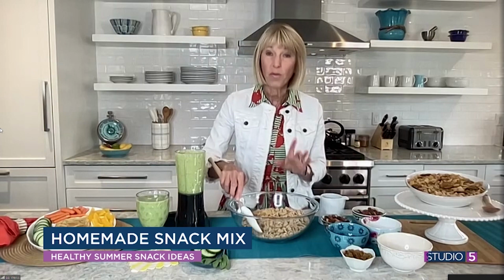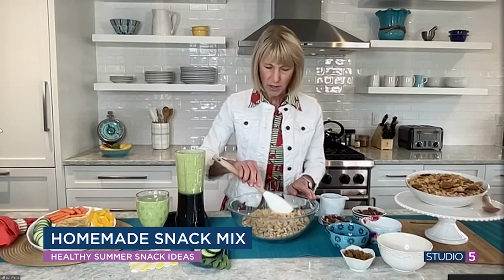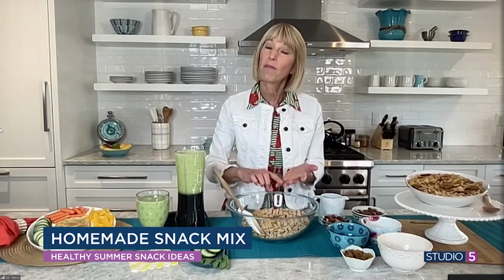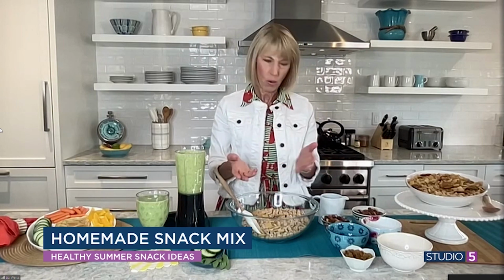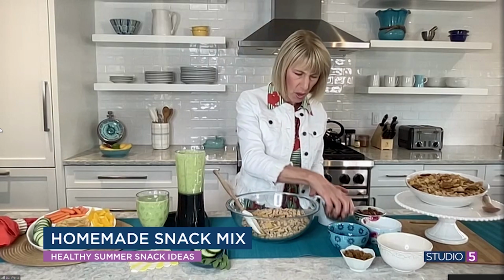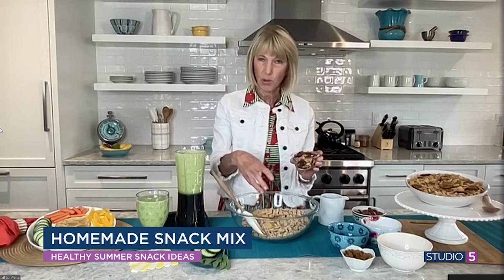In fact, we know from research that if you compare kids who eat cereal to kids who don't, those cereal eaters get more calcium and vitamin D throughout the day. They get more fiber and iron, and they eat more whole grains. And of course, cereal is affordable. So don't just think of it for breakfast. Think of it for snack time. So we've got these 3 cereals.